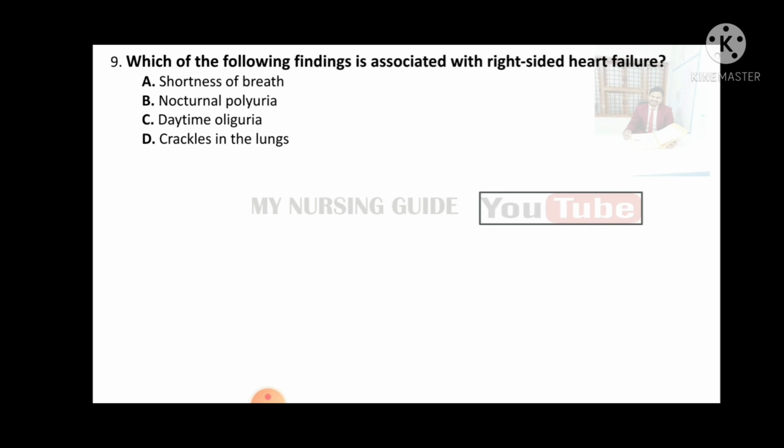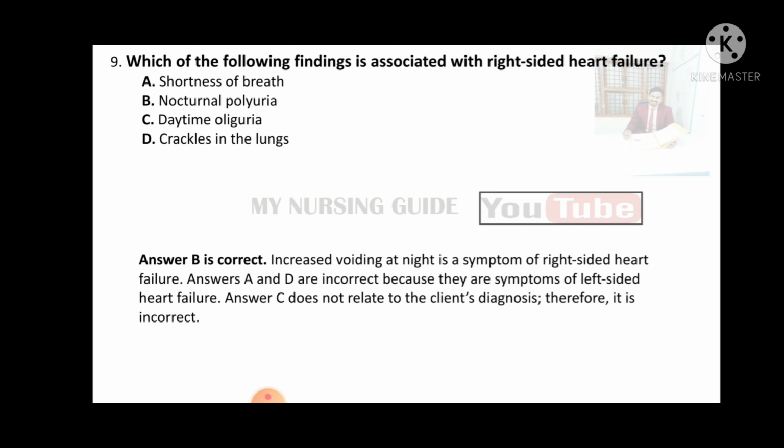Ninth question. Which of the following findings is associated with right side heart failure? Option A, shortness of breath. Option B, nocturnal polyuria. Option C, daytime oliguria. Option D, crackles in the lungs. So here the right answer is B. Increased urination at night is a symptom of right side heart failure. Answers A and D are incorrect, because they are symptoms of left side heart failure. And answer C does not relate to the client's diagnosis, therefore it is incorrect.